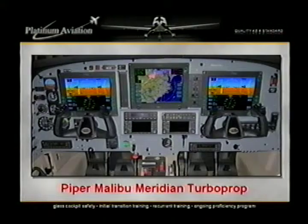I even do some turboprop transitioning, and we've even got the glass cockpit now in aircraft like the Meridian, the other turboprops have that, and it's just very easy for someone stepping out of a Cirrus into a turboprop to transition from one glass panel to the next glass panel. It makes it very simple.